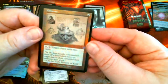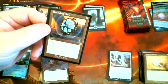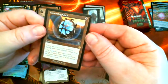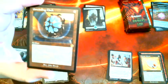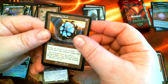Alright. Millstone, alternate art. Pristine Talisman. Unwinding Clock. 4 colorless. Untap all artifacts you control during each other player's untap step.